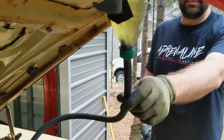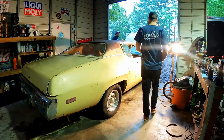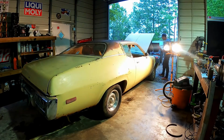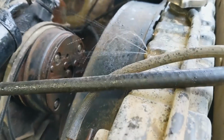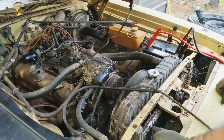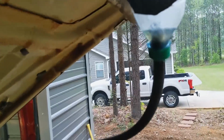We're almost out. That's fine. Oh, that's awesome. So we actually got some temp in it now. Just tells me the water pump's working. Yeah, I guess that's the bright side. We're almost out.